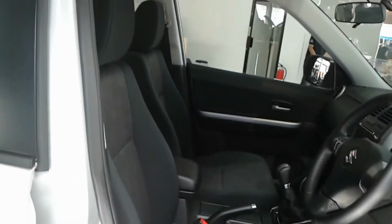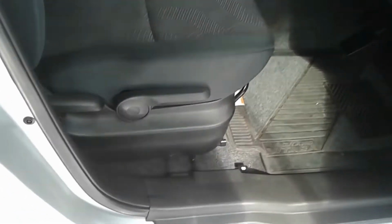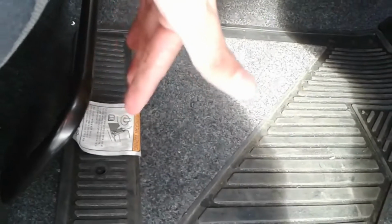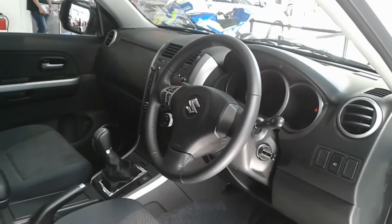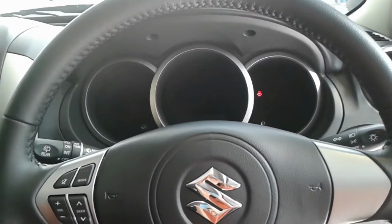On the driver seat of this Grand Vitara 2.4, you get four manual adjustments. This lever controls the seat back. This lever controls the seat height. And this bar down here controls the seat position. Oh, by the way, the seats themselves are wrapped in black cloth. Alright, so let's take a look at the interior.